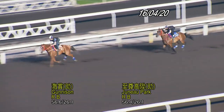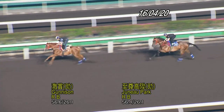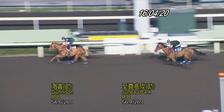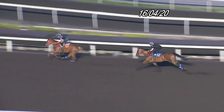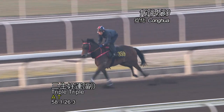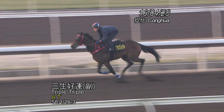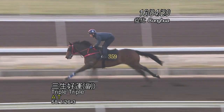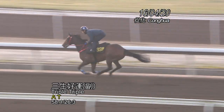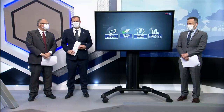Juno Park looks like his main danger. He's the one at the back there, just working with Gunnison. We'll see Gunnison in an early race. And you can see the hold he's under with Juno Park. He's going really nicely as well. It's another one that travels really well. And Triple, he's been running some really good races. He showed he was back to some form with a good second last time. He does have to come up a grade now, but he's looked like he could cope with that rise in grade, I think. He sure has.